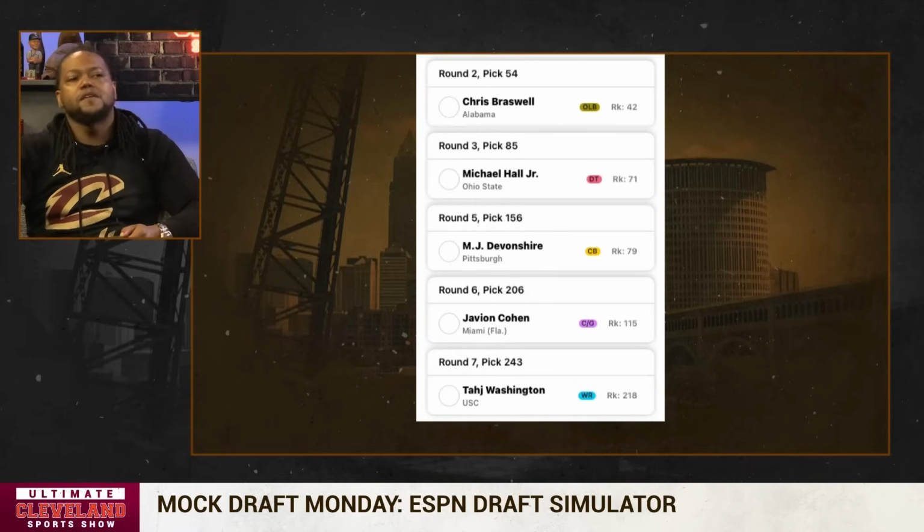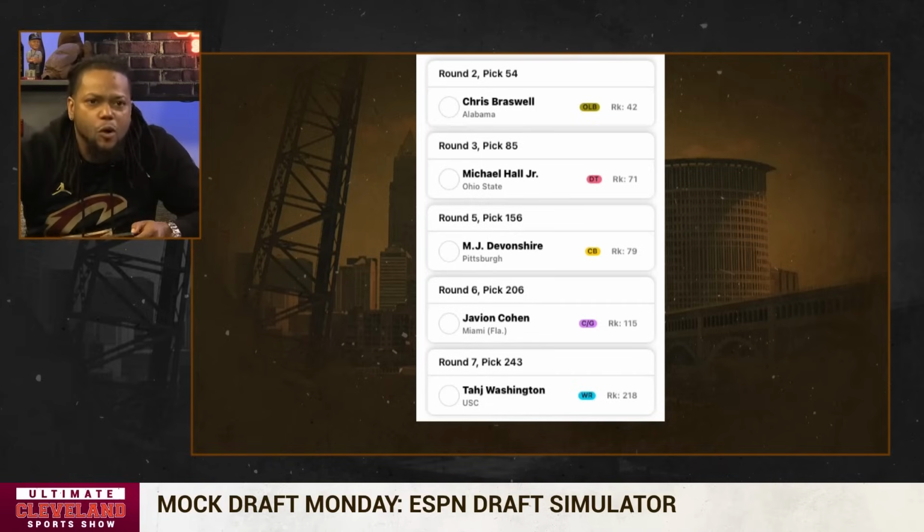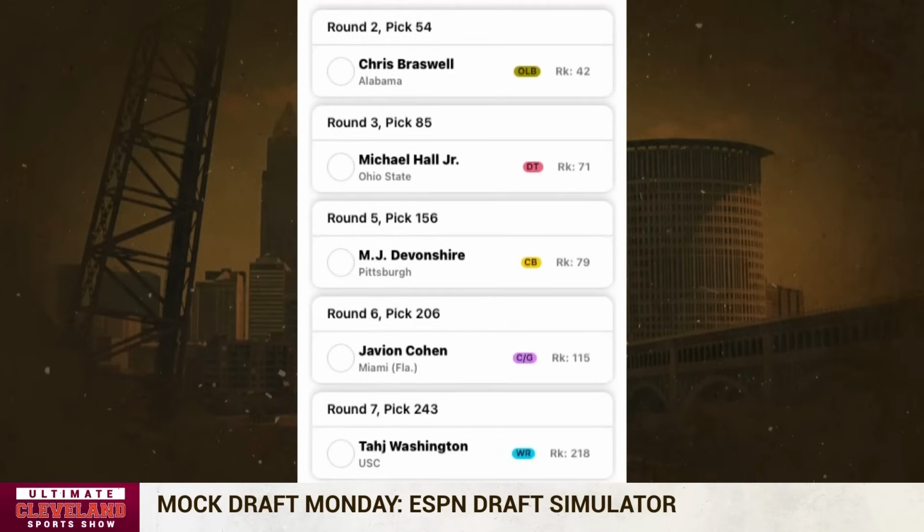MJ Devonshire. Greg Newsome's fifth-year option is a thing that'll be picked up, but the cornerback position will probably be a position of need in a season or two. So a guy that you can kick the can down the road on. Javion Cohen is a combo offensive lineman. We all know Andrew Berry loves versatility on the offensive line. And then in typical Andrew Berry fashion, I went and got a wide receiver late. So that was my draft. But I went best position available for each pick. So that was what I did.